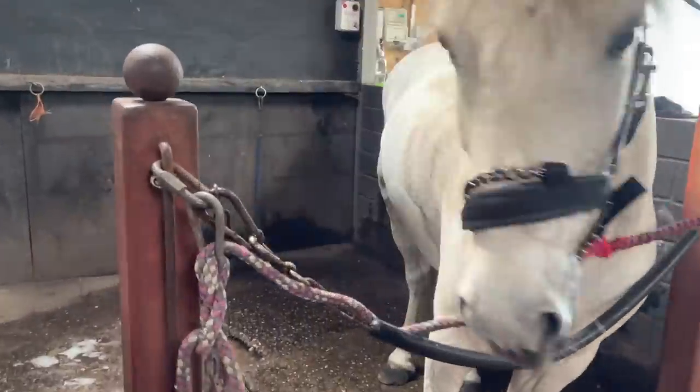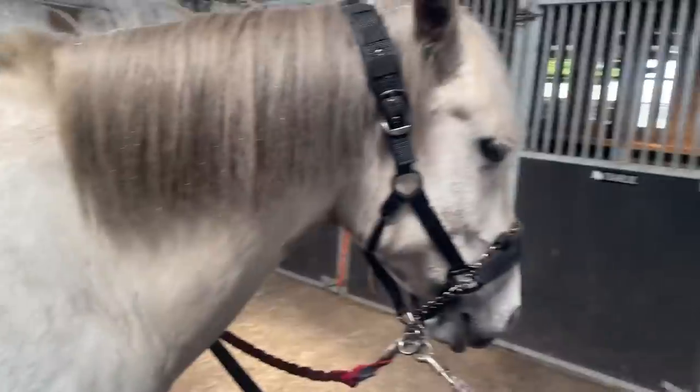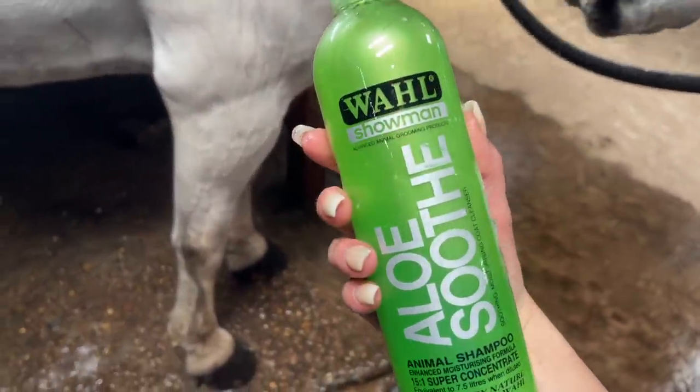Finished, and I've just untacked, and someone is very dirty because he's got sweaty and then all the dirt's lifted out of his coat, so I'm just gonna give him a little wash down. Then I'm just gonna put some of the aloe soothe on him.